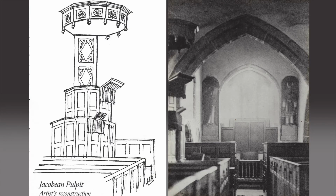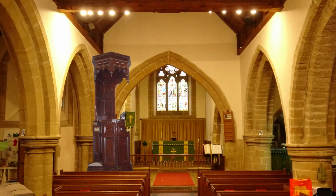In Jacobean times, which followed Elizabeth, a splendid three-decker pulpit was installed that was here until the Victorian renovations. In the 1630s, the Archdeaconry Court still flourished, and two incidents from our parish come to mind.